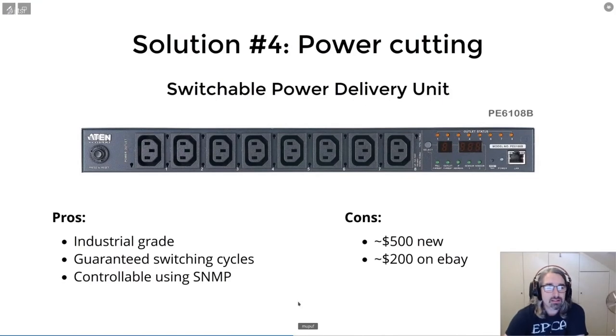The normal way is to use a so-called PDU, a switchable power delivery unit. So you have a LAN port where you can say, I want to turn on this port. That's pretty efficient. It's industrial grade. That means that there are some ratings on how often you can turn on and off machines. And it's controllable using SNMP. I put it as a pro, but it's terrible.